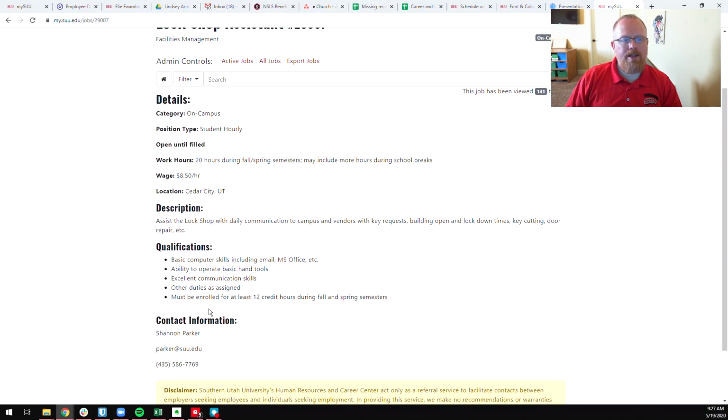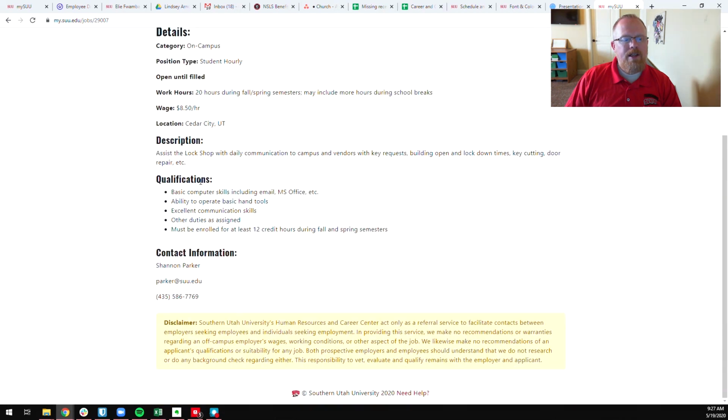So things like, again, this is an on-campus job, it's student hourly, how many hours a week am I working? In this case, it's 20 hours during the fall and spring semesters, and it may include more hours during school breaks. The wage is $8.50 an hour. Now, again, the description and qualification is important, so get to know as much as you can about this to ensure you're a good fit, and so we can tailor the application to this.